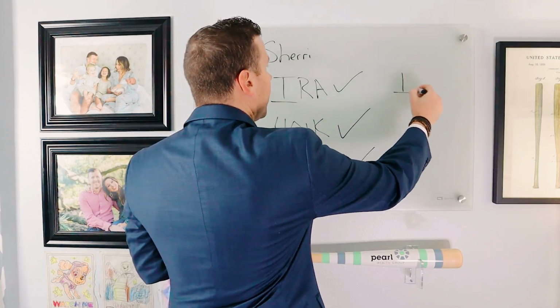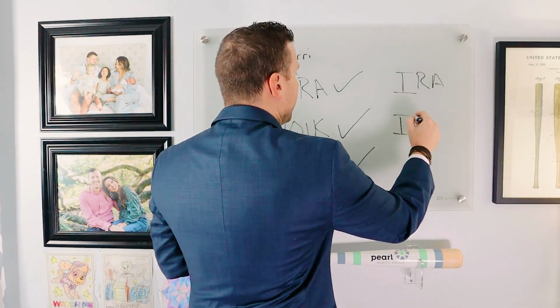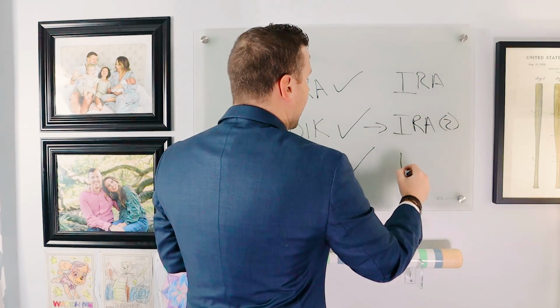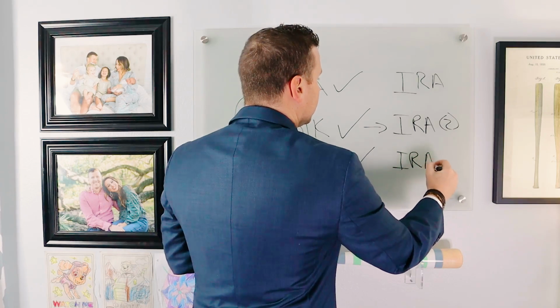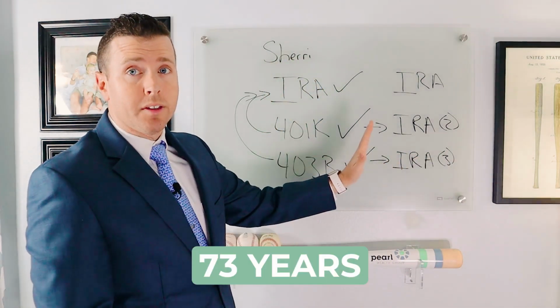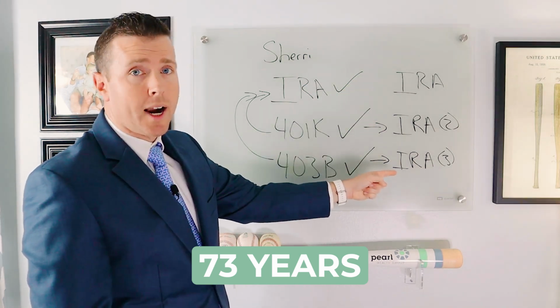So we have the original IRA, we have the second IRA that was the 401k, we'll call this IRA 2, and let's say we have IRA number 3, which came from her 403b. So now she's 73 years old. We have three separate IRAs.